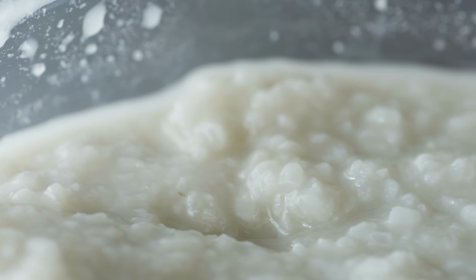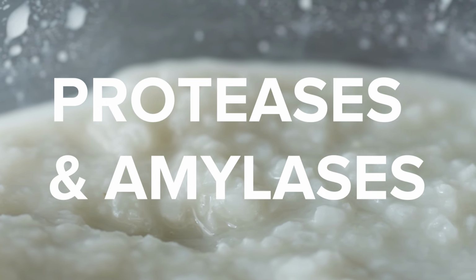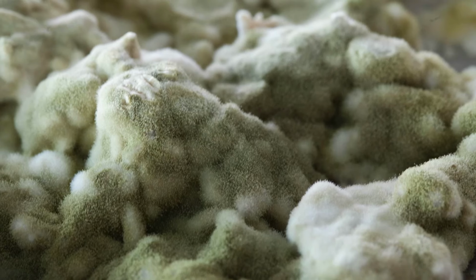And it's a particularly interesting and useful fungus because of its ability to unleash two powerful types of enzymes, proteases and amylases. Both are great at breaking down large molecules into smaller pieces. Proteases work on protein, breaking them down into peptides and amino acids. And amylases go to work on starch, breaking long chains down into small sugars. Why does this matter? Well, let's look at Koji's role in making miso.